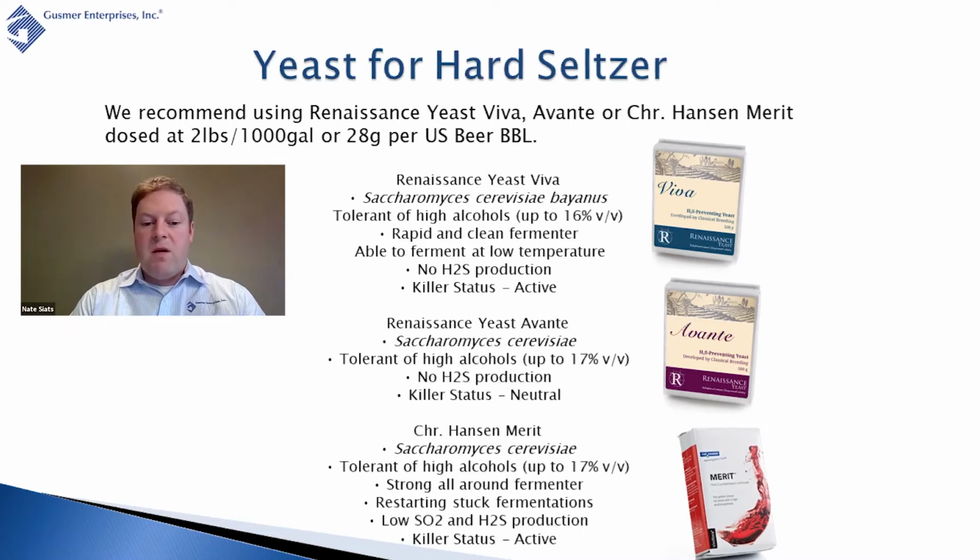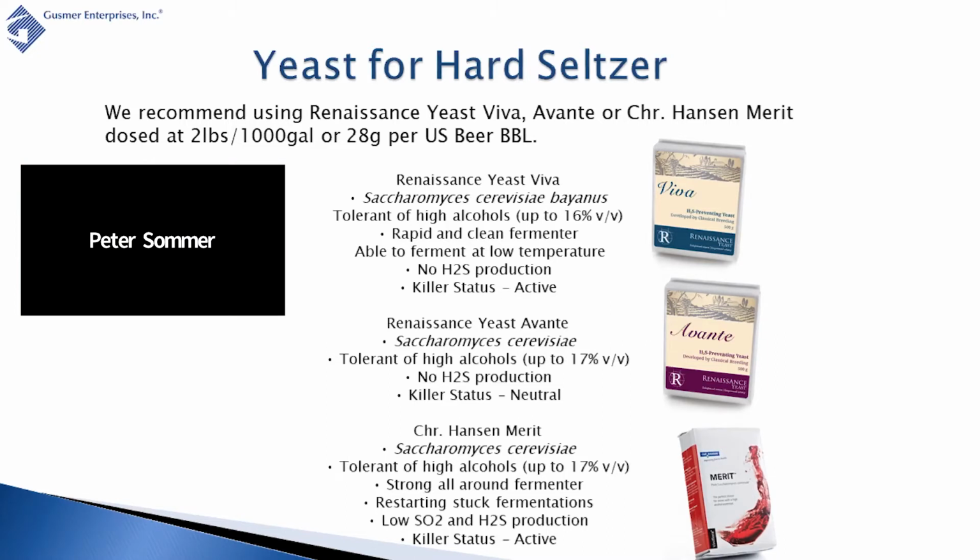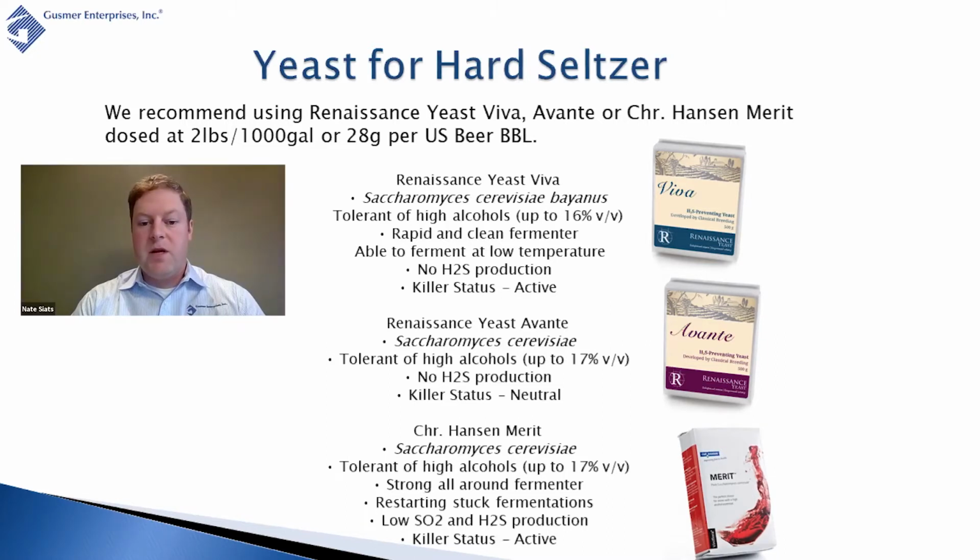We also have another one from our partner supplier, Christian Hansen. Their Merit strain is a nice, clean, quick fermenting Saccharomyces cerevisiae. It also has a very high alcohol tolerance, up to 17%. All the alcohol tolerances are listed here for all 3 strains. And in order to achieve that, it really goes into tailoring your other fermentation kinetics as far as temperature and yeast nutrient additions go, which we'll talk about later in the presentation today too.